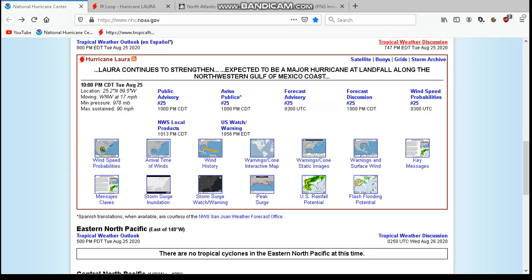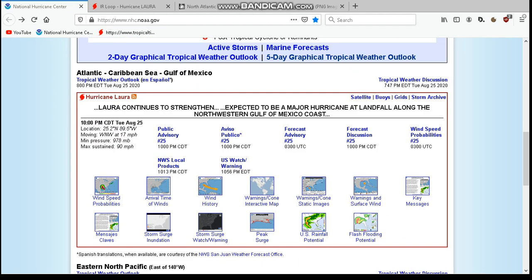Like, this could be a Category 2 now because Recon, I think, actually found 85 knot wind speeds around there. But again, you know how the National Hurricane Center goes. They don't really like to listen to Recon that much.